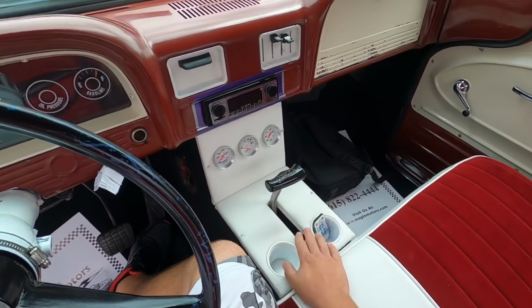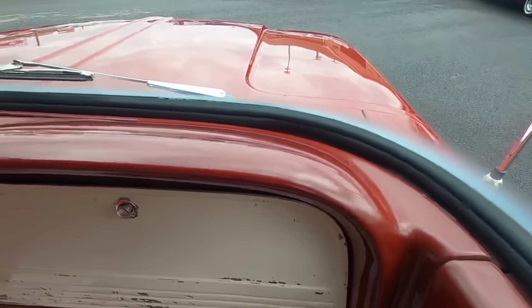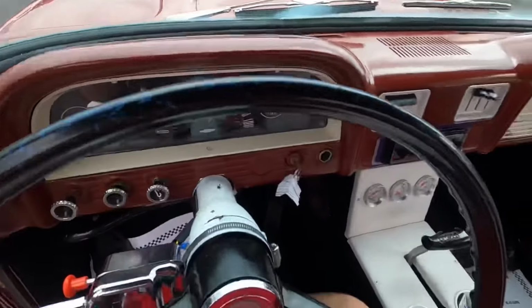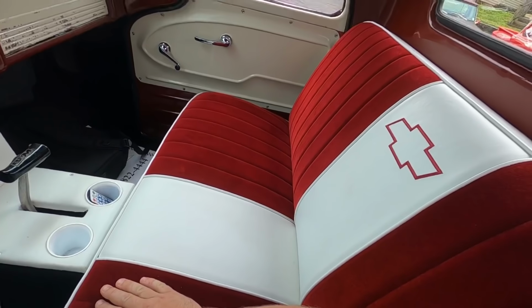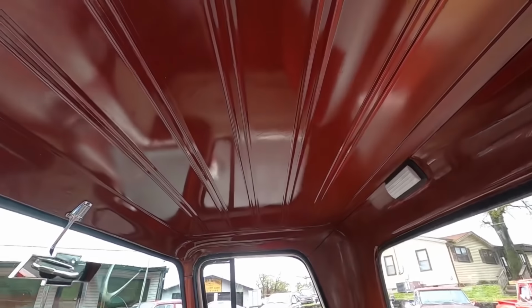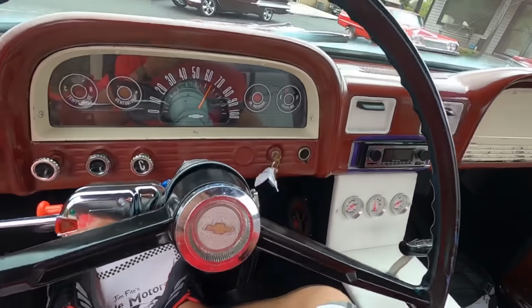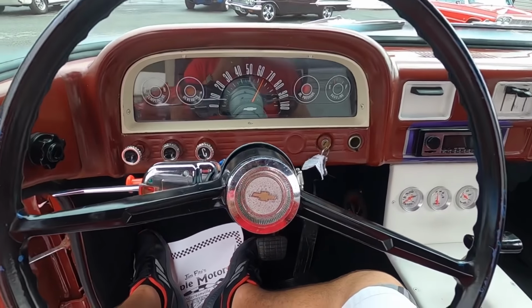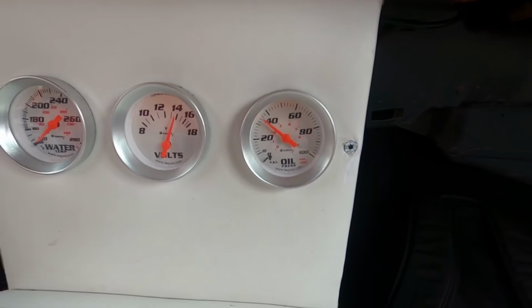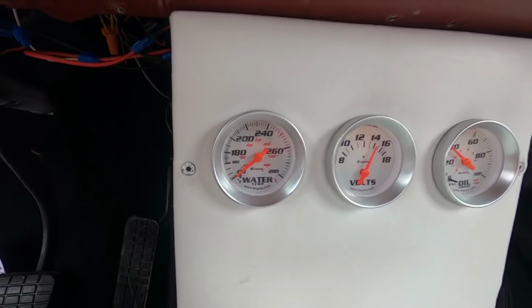B&M shifter right here, aftermarket gauges coming across the dash here. The seat has been upgraded. It's in pretty good shape. Headliner in this one's just painted. It looks good. Let's go ahead and start her up. She sounds good. Oil pressure's up at idle, around 35, volts 14. Water temperature has not moved yet, so we'll be checking that.